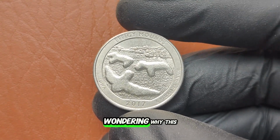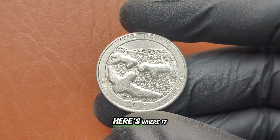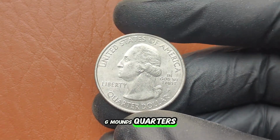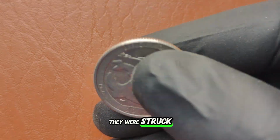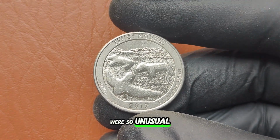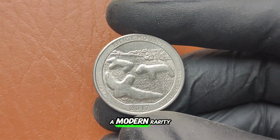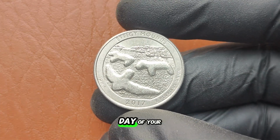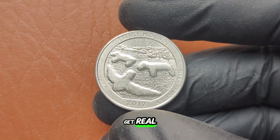Now, if you're wondering, why this coin? Why 2017? Here's where it gets fascinating. The mint produced millions of Effigy Mounds quarters, but only a minuscule fraction had these defects. They were struck in the D Mint, Denver, and the error combinations found there were so unusual, they've become the stuff of modern coin legends. Experts call it a modern rarity, the kind of find that can turn an ordinary day into the best day of your financial life.